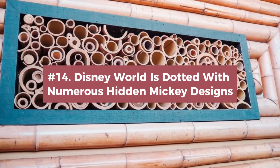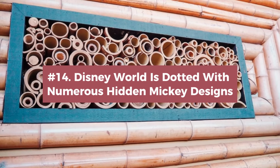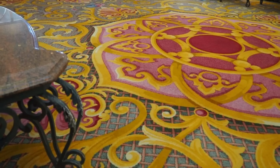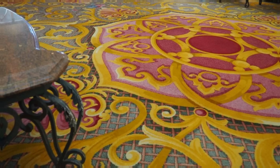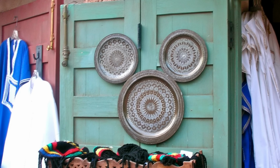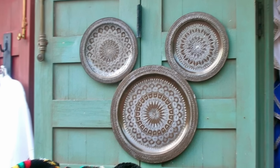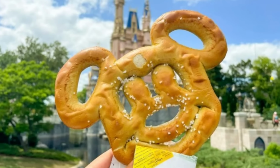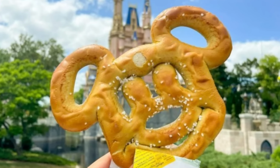Number 14. Disney World is dotted with numerous hidden Mickey designs. The parks are filled with countless hidden Mickeys, and while they're no longer a secret, finding them all can be a challenge. These Mickey-shaped designs are cleverly integrated into everything from artwork and signage to ride decorations and the landscape. Visitors are encouraged to look out for these enchanting details.